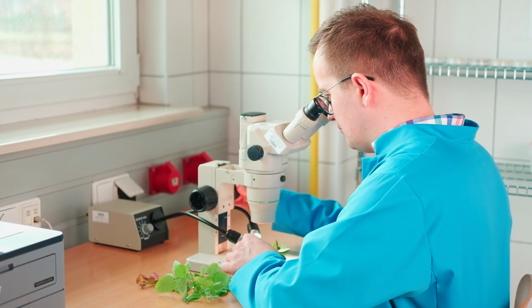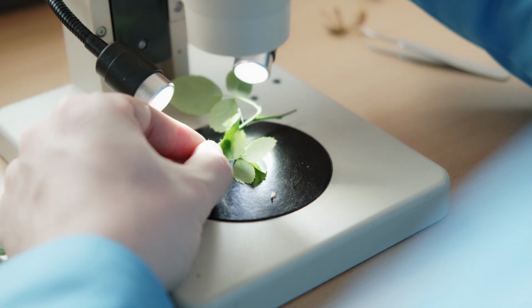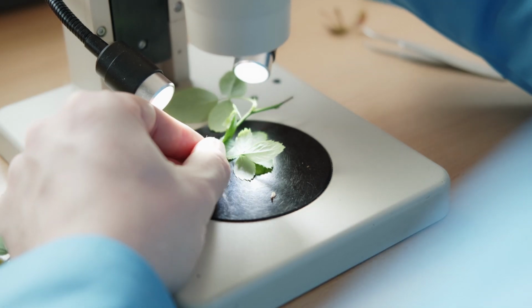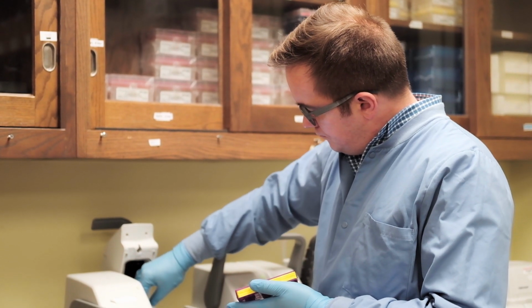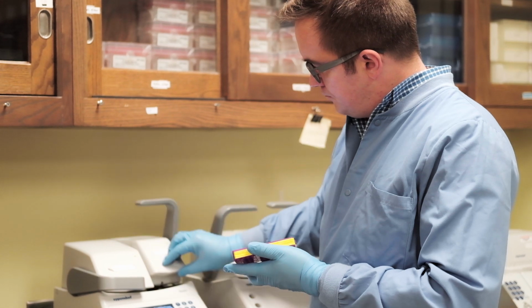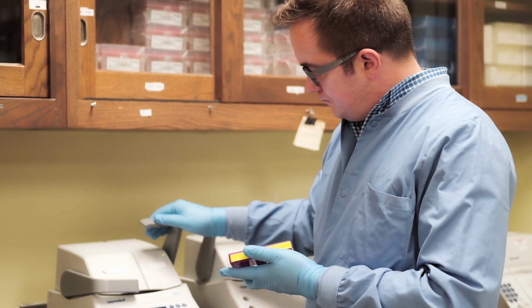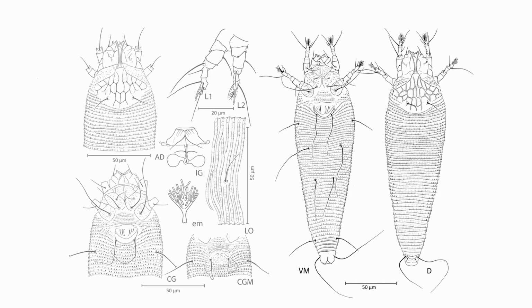I studied the population structure of eriophyid mites on roses to really see what other species might be involved in the spread of this disease. And then I also studied if it's possible for this virus to replicate. What's the mode of transmission? If it's possible to replicate inside the vector. And it turns out that yes, this virus is replicating inside the mites as well, so not only in the plant. I have also found a second vector of that virus. We described it and named it Phyllocoptes arcani.